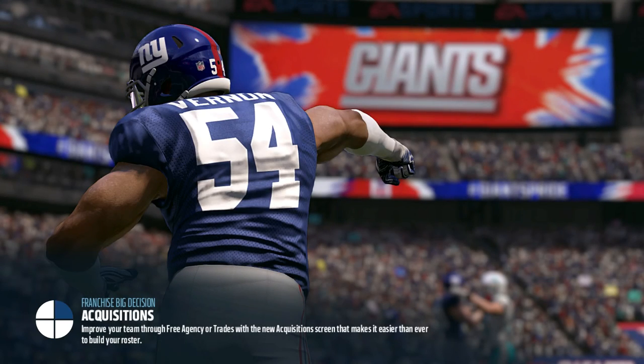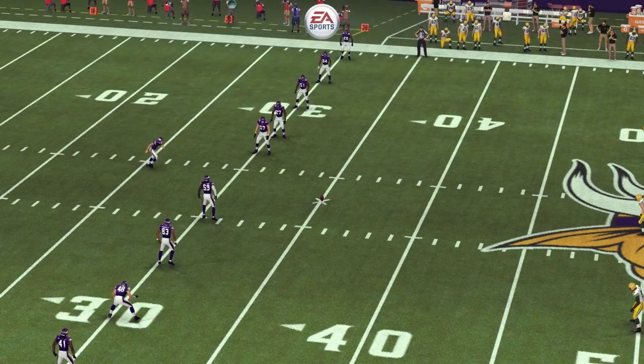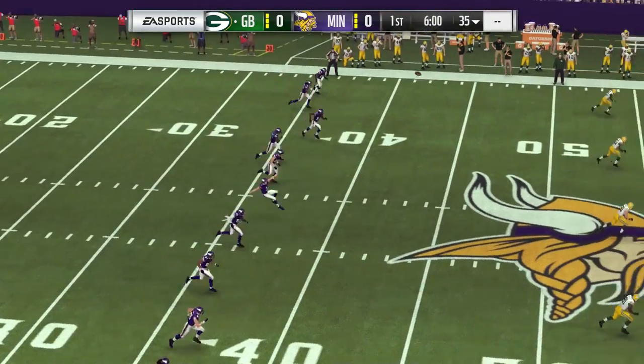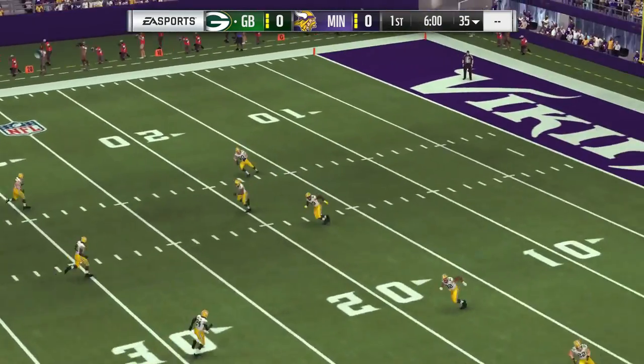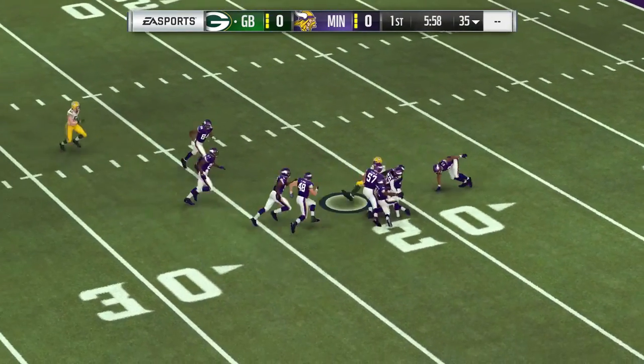Larry, it's the newest facility in the NFL, and it is a beauty as we come to you from U.S. Bank Stadium here in Minneapolis. Tonight, we've got a good NFC matchup in store between the Green Bay Packers and the Minnesota Vikings.